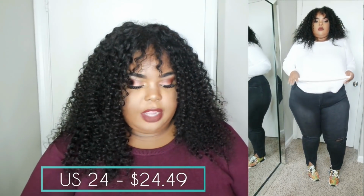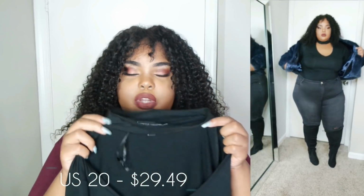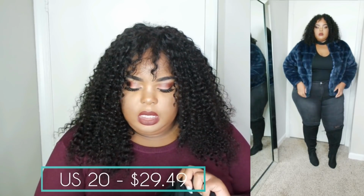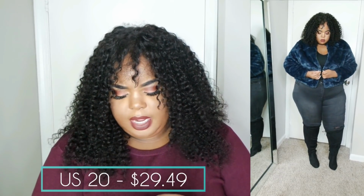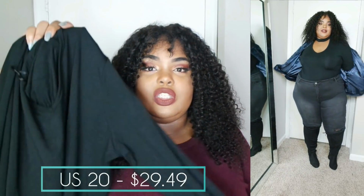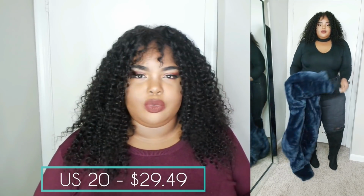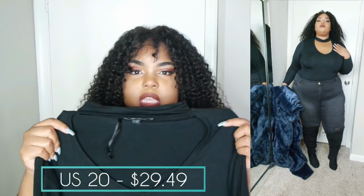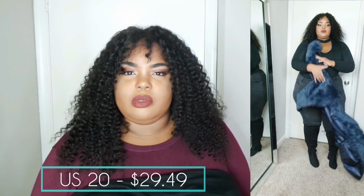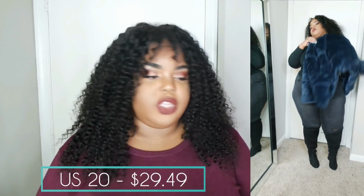So the first thing I styled those black denim jeans with was this choker cutout bodysuit. I don't even remember what sizes I got, so I'll definitely leave them on the screen. It is a long sleeve, because this was more geared towards the fall. It has the choker and a little cutout, and it is a bodysuit, and the snaps are very secure. And then I had on the black jeans some over the knee boots.